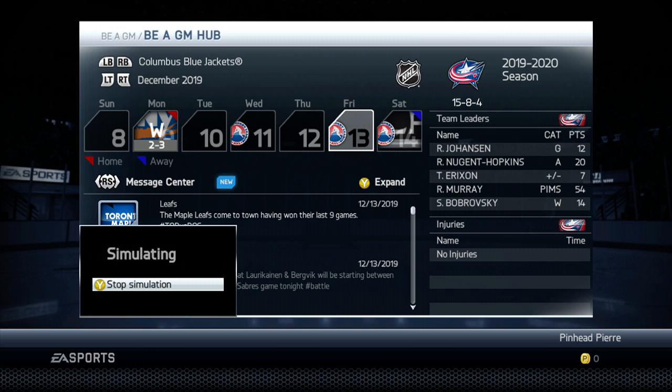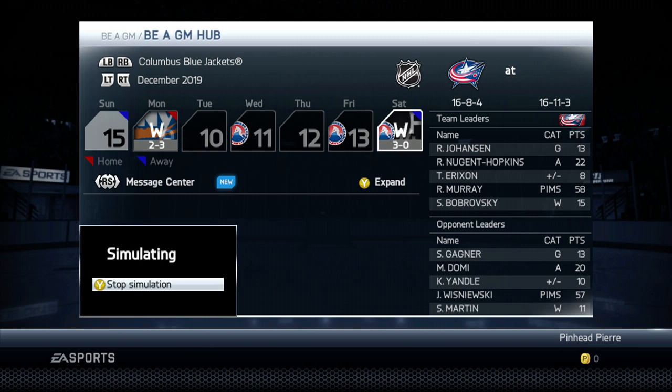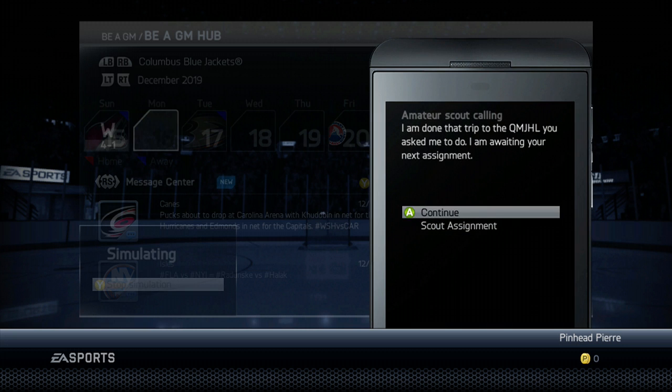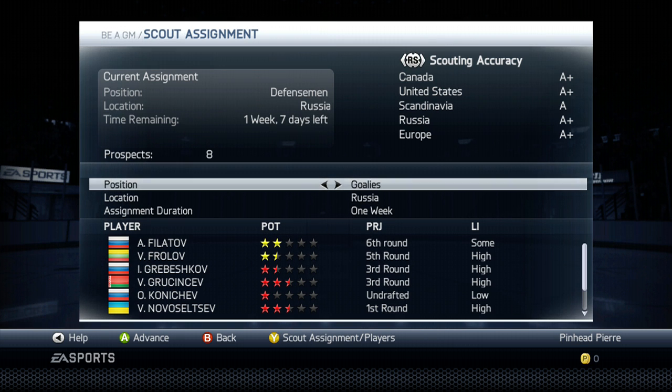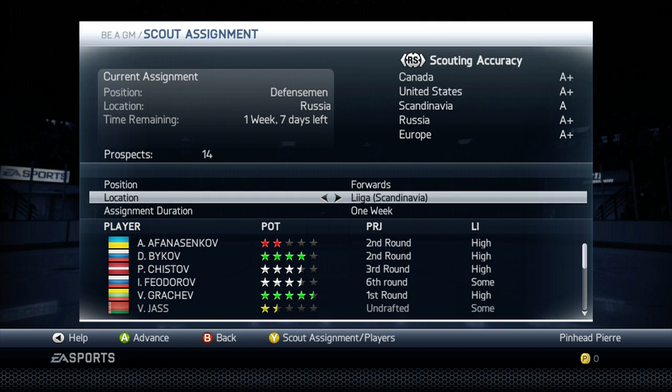So, yeah. Tim Erickson leads in plus-minus. That's a really interesting stat. Especially for him. Why is he leading it? That's not a good thing. I don't like that. That's a really bad stat, that is. Because he's only getting 3rd defensive line minutes. So, it's either he's on the ice at the right time, or something's up.